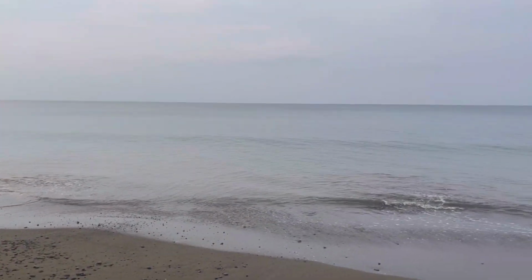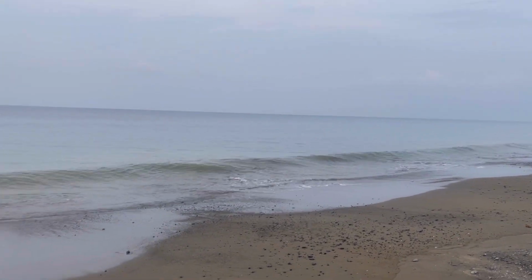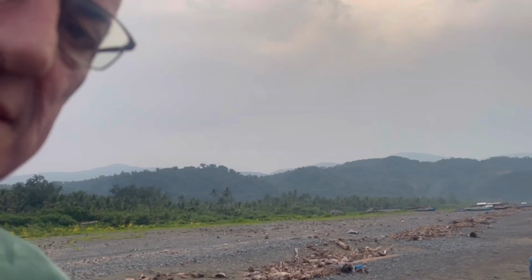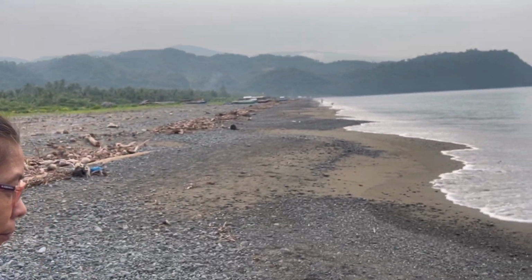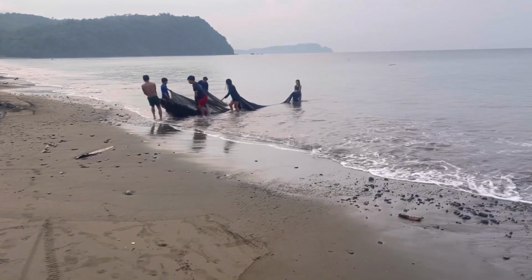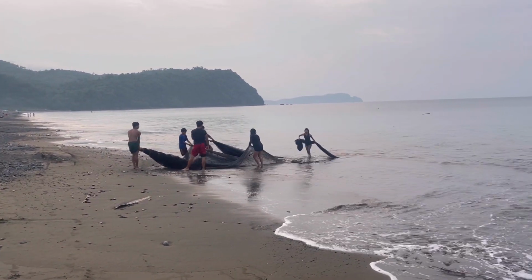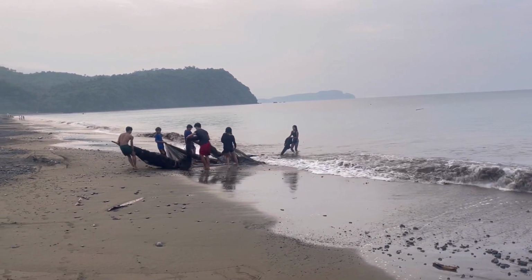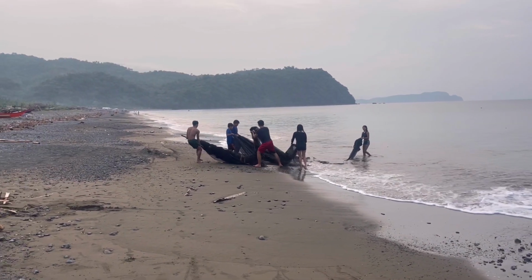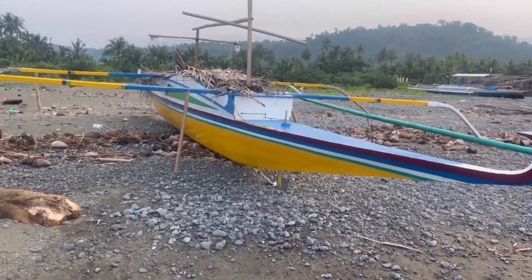Very hazy. Very hazy. Keep running up their net. It's a big one. Yeah, it's a big one. The kids running up their net. Life-size bunker.